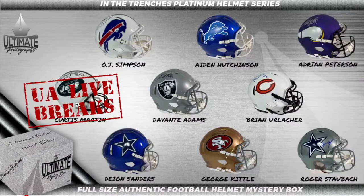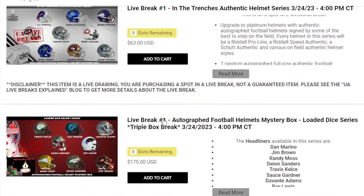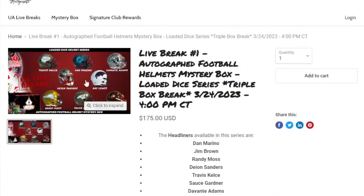So we got Deion Sanders on the Flash Authentic. Primetime, former Defensive Player of the Year, maybe the best corner ever on the Cowboy Flash. So he's on the Niners in the Diamonds, on the Cowboys in the Platinums. We got 8 to go in loaded dice.